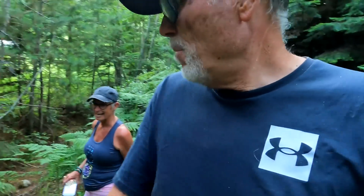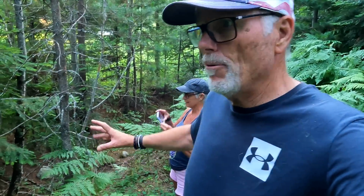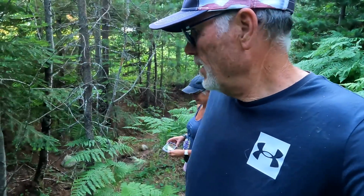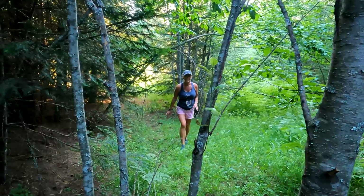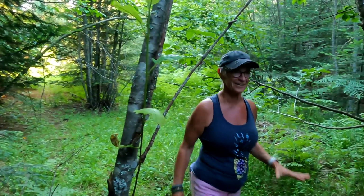Okay, here's the identifying mark. That's a dry stream bed right there. Sometimes in the springtime it has water flowing in it, but right now it's dry. Our spring is uphill a little bit. So let's go find it. It is crazy thick in here.